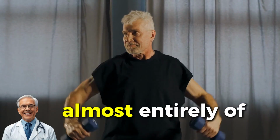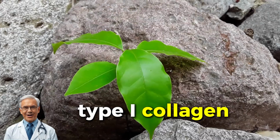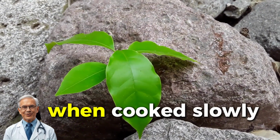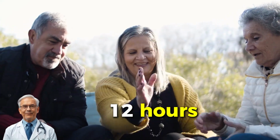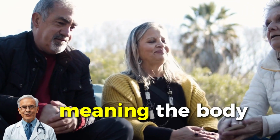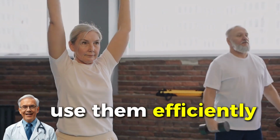Tendons are composed almost entirely of type I collagen, the same form found in skin, ligaments, and bones. When cooked slowly for 8 to 12 hours, they release gelatin and peptides that are highly bioavailable, meaning the body can absorb and use them efficiently.